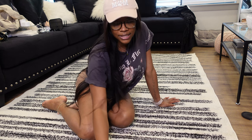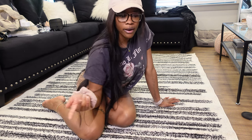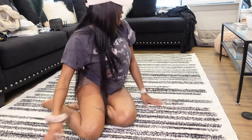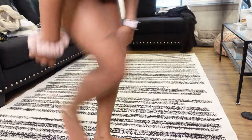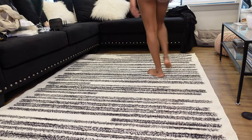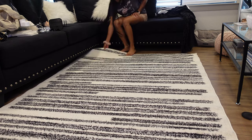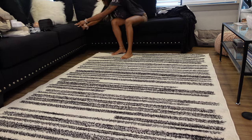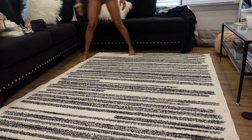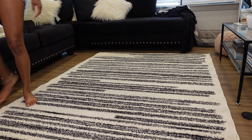This does come in an 8x10. This does come in a 2x4. So they have different variations. But yes, this is super cute. I'm already really liking it. So I'm just gonna scoot it all the way over here. Under the couch, let's put this couch back. And then scoot that back.